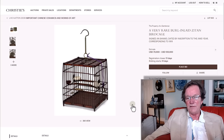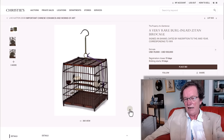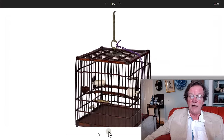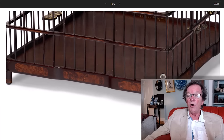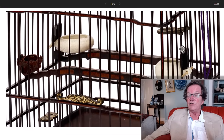But he worked in southern China, and he's considered to be probably, I read it again, it reinforced what I remember about this guy, he's supposed to be the finest birdcage maker in China. And he did these incredibly fine works in putting together these cages. And they're superbly well done, absolutely superb. And it's got its porcelain feeding dishes and so forth in it.